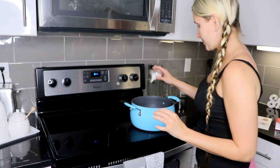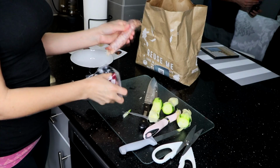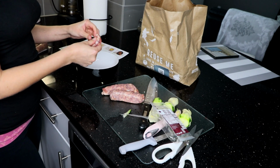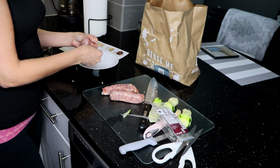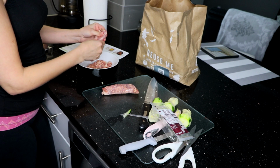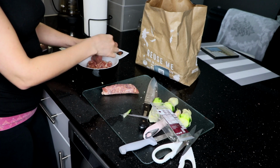So I'm putting on some water to boil for the pasta, and I'm also adding some salt to the water. So now I am just taking my sausage out of the package, and I am removing the sausage from the casing, and then I am discarding the casing. Then I'm going to add some olive oil in my pan, and we're going to start cooking the sausage and breaking it up into pieces until browned.